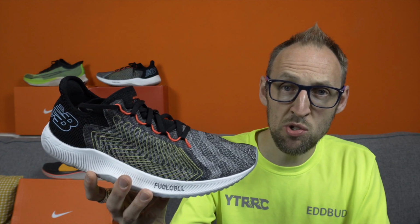So this shoe continues to impress me in terms of its versatility. It handles pace well. It's shown in terms of that 3x2 kilometre interval session that I did a little earlier in the week.